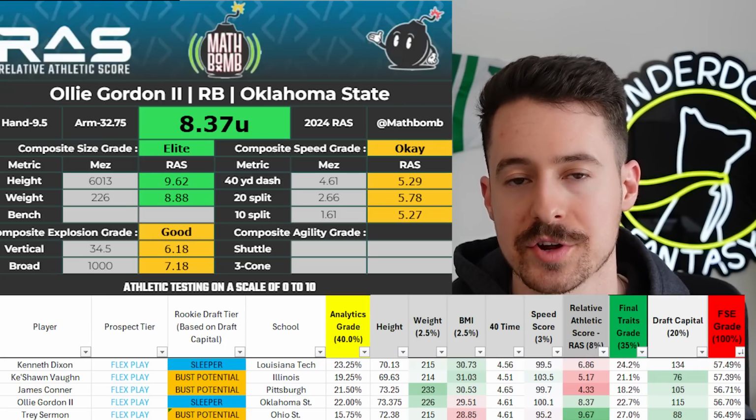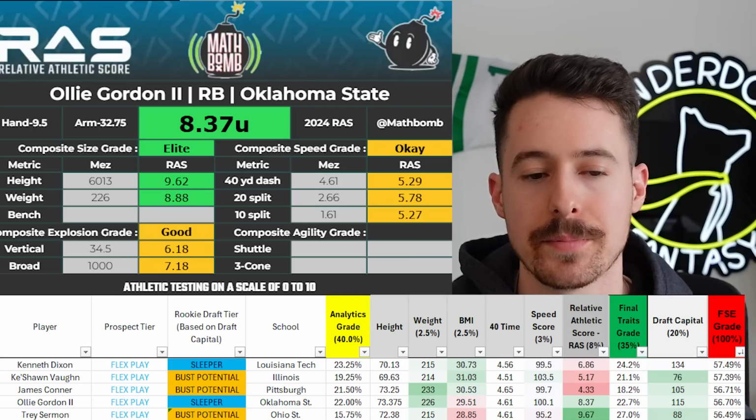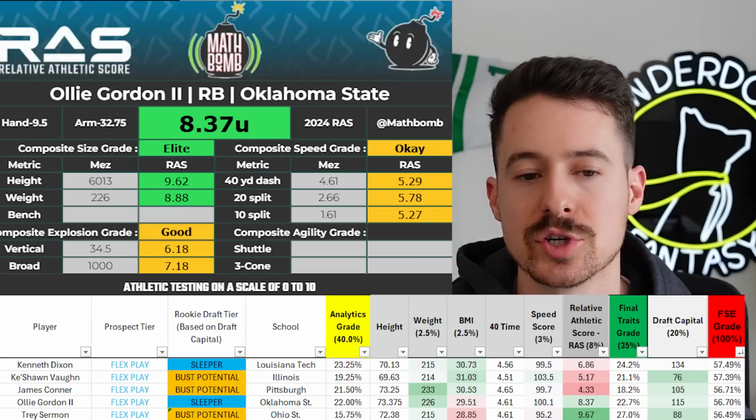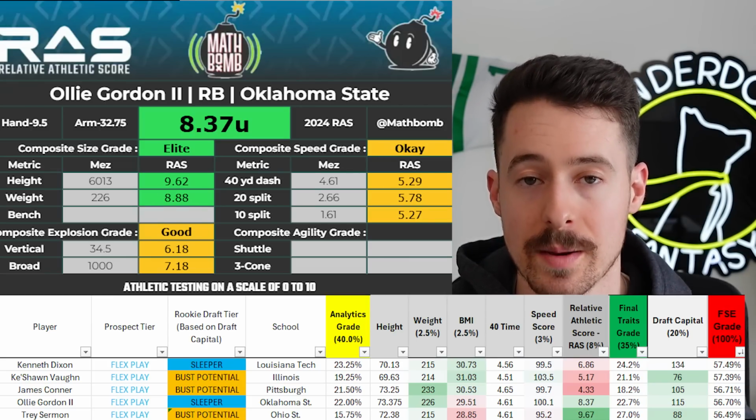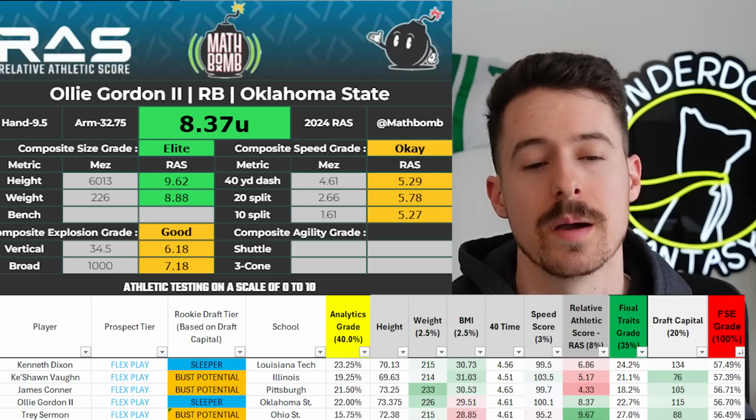Sean Tucker a couple of years ago went undrafted because of a medical concern. Sometimes these good prospects on paper don't get the draft capital that we want them to for one reason or another, and I would be worried about Ollie Gordon. And I specifically, as an Ollie Gordon devy manager, am worried about Ollie Gordon.